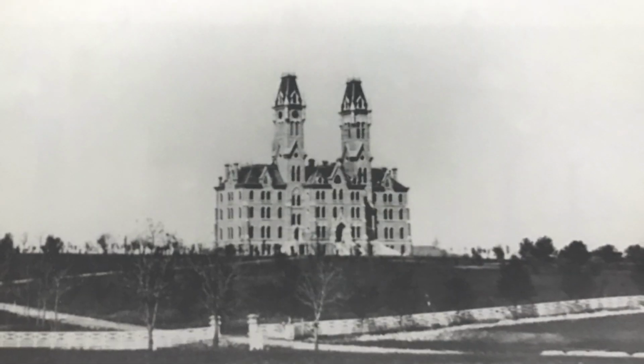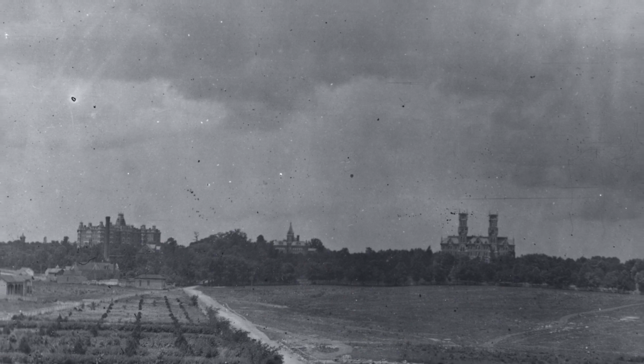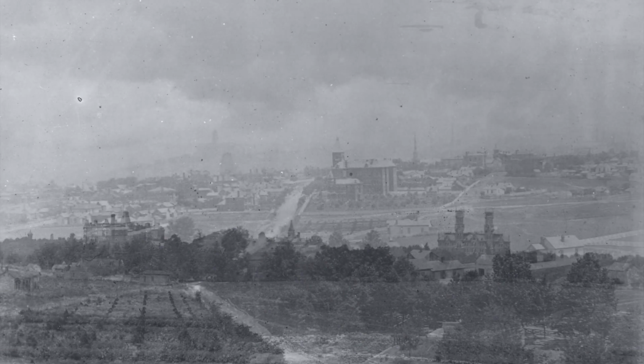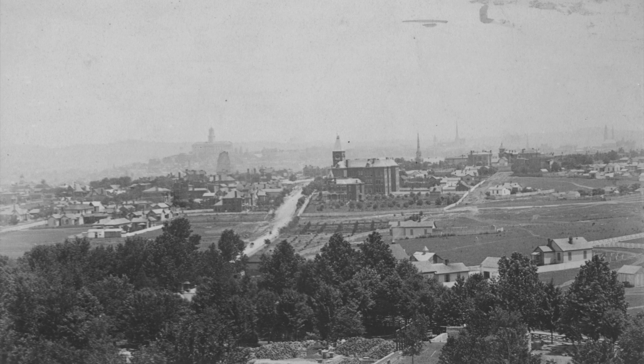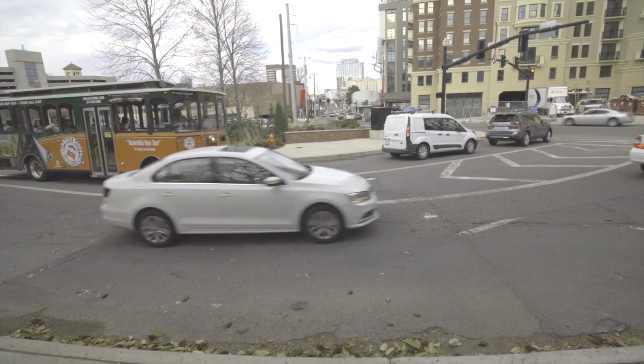The campus is situated on a pasture. The 11 building structures are placed along ridge lines at some of the highest points of elevation on the campus and oriented towards downtown Nashville. The campus gates are located off Vanderbilt Avenue, later to become 21st Avenue.